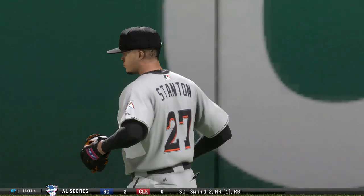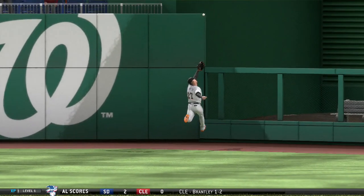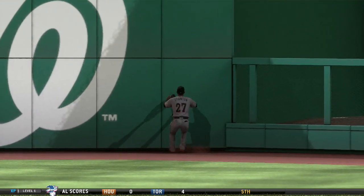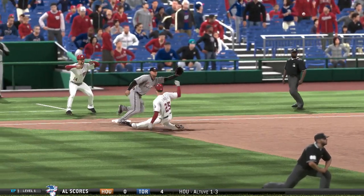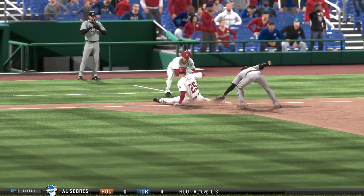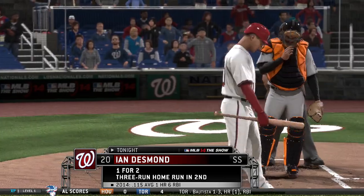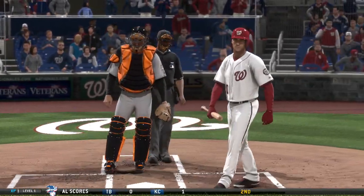I'm not sure if he got the greatest break on this ball out there in right field. You're going to see him leap right here at the end, and by the time he's able to run that thing down, it's not in time, and we're looking at a triple. Ian Desmond will stand in. He homered back in the 2nd inning of this one.